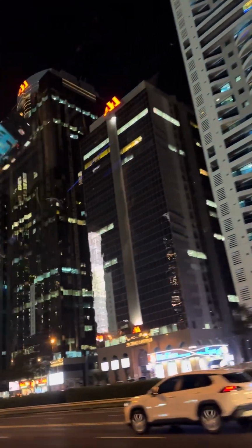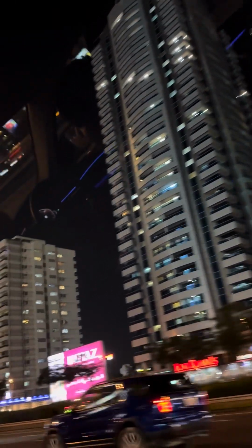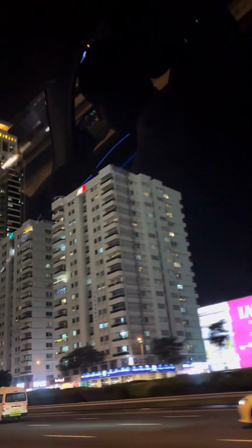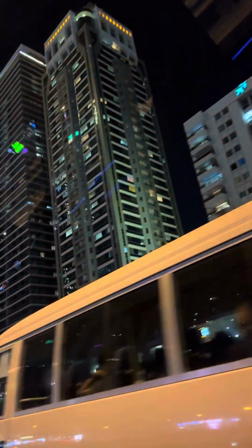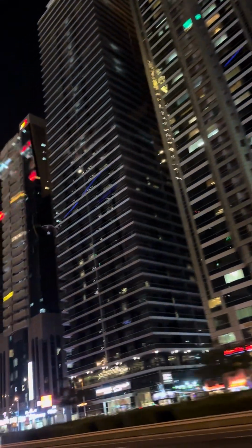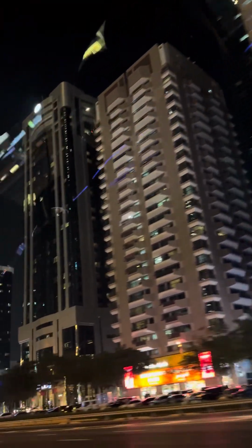Is this Dubai or Deira? It's Dubai. No, Sheikh Zayed Road. So we left Deira in the different direction, right? Yeah, Deira is by the airport, behind the airport. So we are in Dubai now.